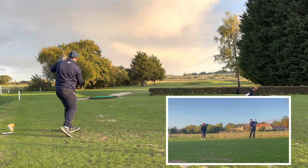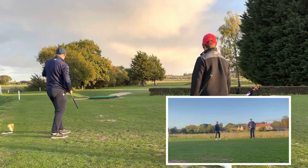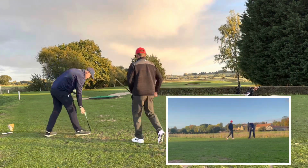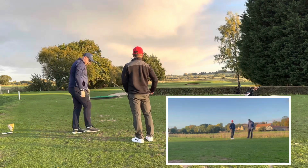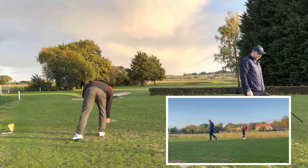And to be fair, is it the very left edge of the green? Just off the back left. Good effort, sir. Divot in front of the tee. I'll take it, sir. First time for everything.